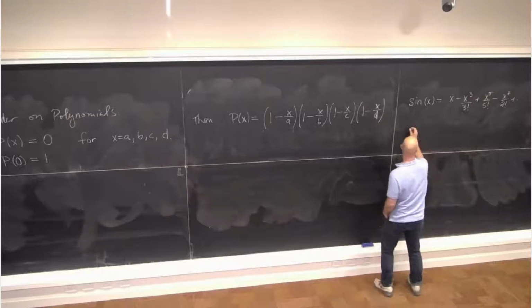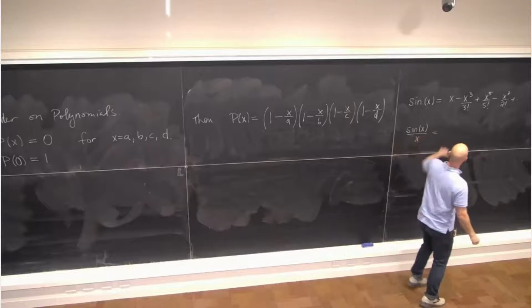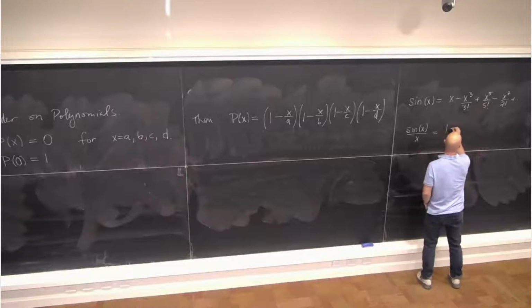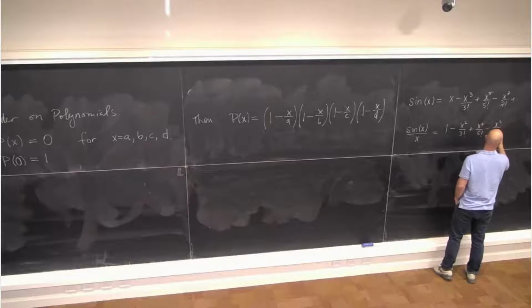In particular, it's actually slightly more relevant for us to think not about sine, but to think about sine x over x. So at least when x is non-zero, you can just look at this and write it. I can factor out an x from everything here and divide, so I get 1 minus x squared over 3 factorial plus x to the fourth over 5 factorial minus x to the sixth over 7 factorial. It's an alternating sum. So Euler knew this.